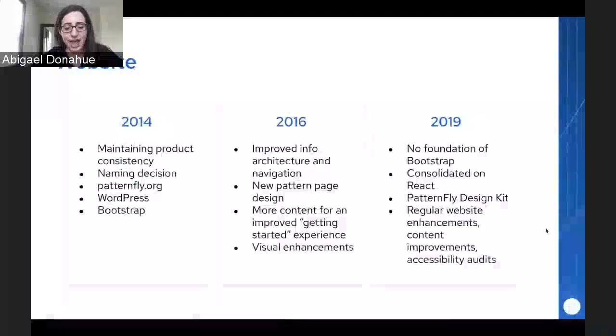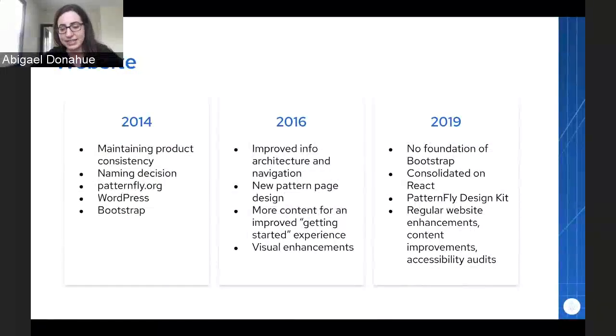PatternFly started as a project for maintaining product consistency. And in 2014, the PatternFly team needed to think of a name for PatternFly because it wasn't always called PatternFly. A lot of different options were floated around. Fulcrum, Whipcord, Honeycomb, and all of the different naming options are in the Medium article, but we finally landed on PatternFly, and at the end of 2014, it was registered at patternfly.org. It was a WordPress website, and it was built on Bootstrap.